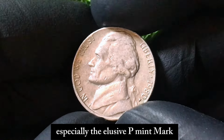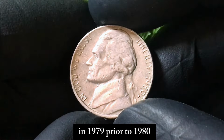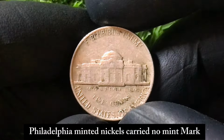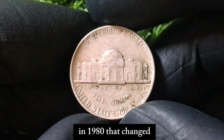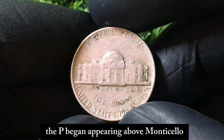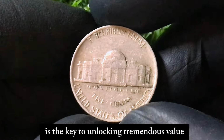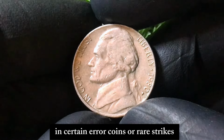Especially the elusive P mint mark introduced for nickels just the year before, in 1979. Prior to 1980, Philadelphia minted nickels carried no mint mark. In 1980, that changed. The P began appearing above Monticello, just beside the rim. This small letter is the key to unlocking tremendous value in certain error coins or rare strikes.